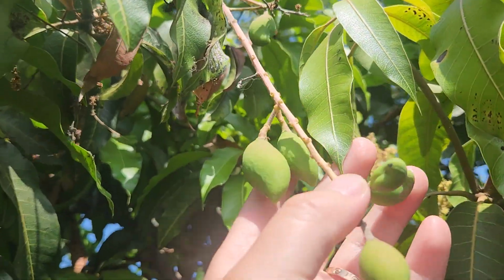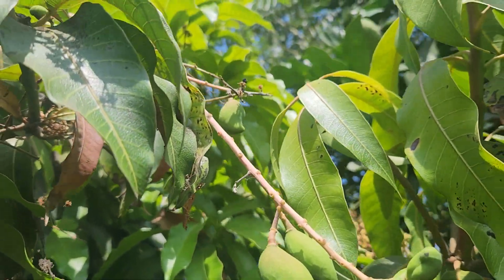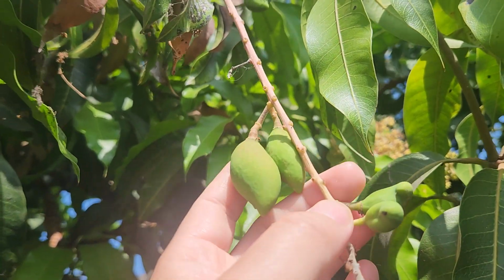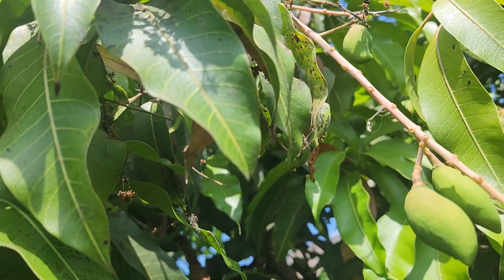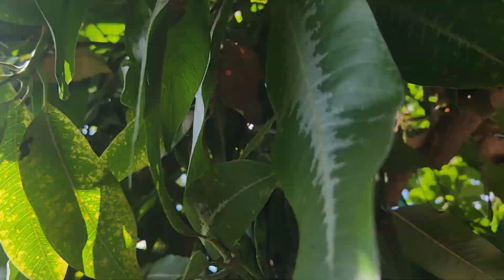If I let this hang on until next year, these would ripen around April. But the flavor's not that good. It's like cool weather. You don't really get that strong sugar content that you should get sometimes with the Nam Doc Mai and the honey-like flavors. So more of a green mango, more of an off-seasonal fruit mango. But yeah, I think that covers everything.